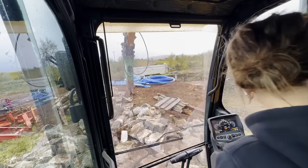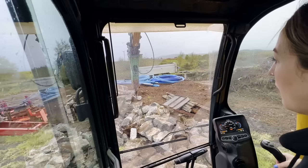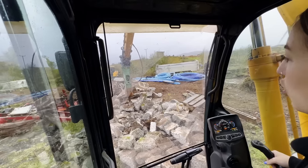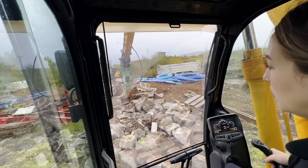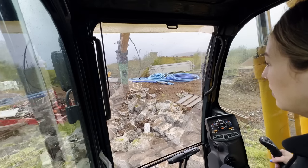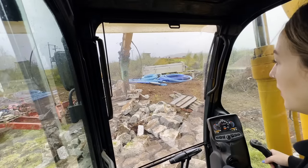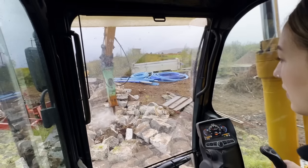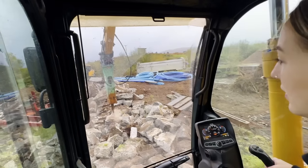It's been a very long time since we've had the breaker on this machine, but the crusher jaw is quite small, so I've had to make the bigger bits into smaller bits. But it's just really simple, it's just a couple pecks like that, so it's nothing too hard, thankfully, because I'm not a fan of a breaker. And thank God for Hammerglass, I don't have to worry about getting any chips in my screen.